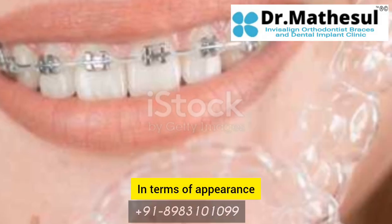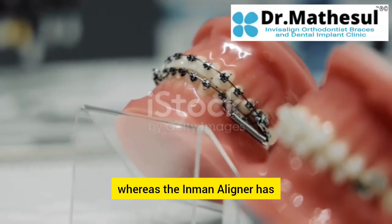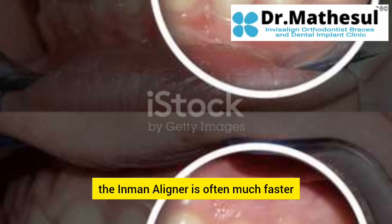In terms of appearance, Invisalign wins the discretion award with its virtually invisible clear plastic trays, whereas the Inman Aligner has that visible metal bar. However, for sheer speed on simple front tooth cases, the Inman Aligner is often much faster.